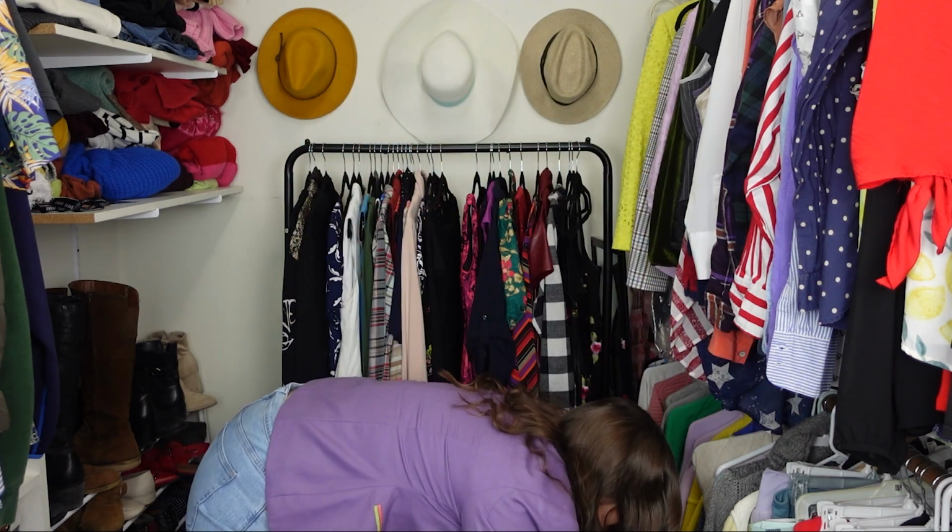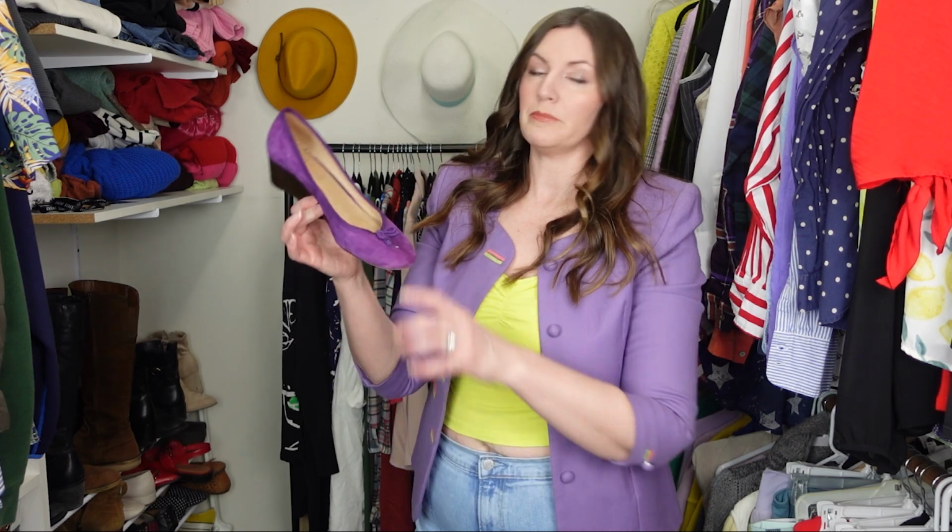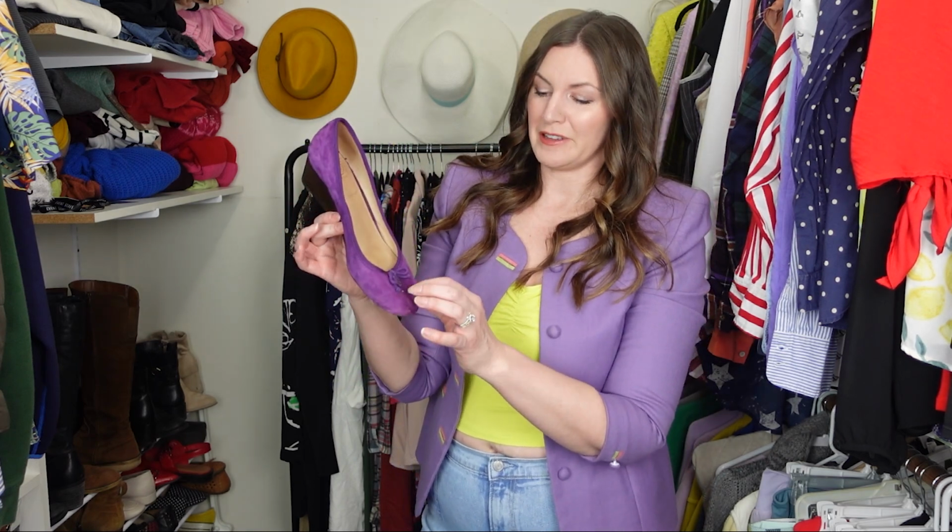The heel height's not bad, but they squeeze my feet so bad. So when I wear the thinnest socks ever, they're not too bad, but just buying shoes online is so hard. This is another pair of shoes I bought really just because of the color. Maybe that's another thing. Don't buy things just because of the color.